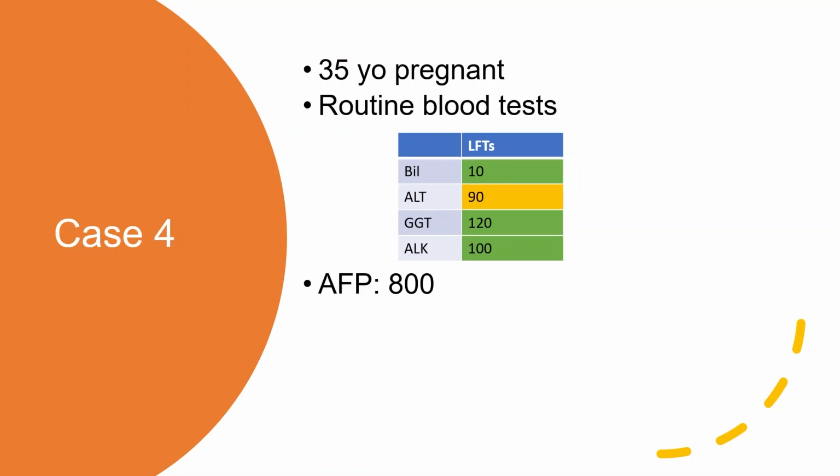All right, so now we've got a 35-year-old pregnant lady. We just do the routine bloods. ALT comes up to 90. You do a liver screen, and it comes back with an AFP of 800. Well, once a year I get a phone call of this, and it's, what's happening here?